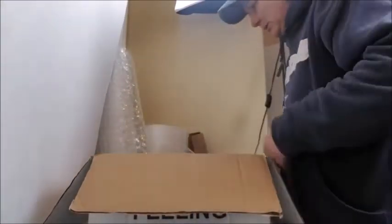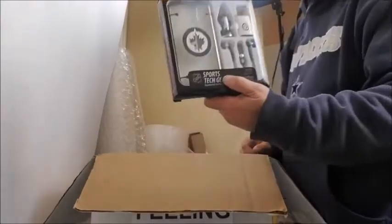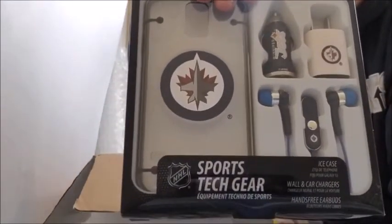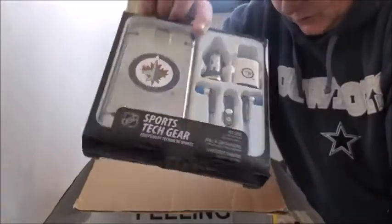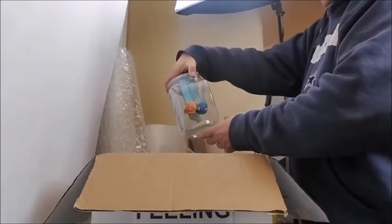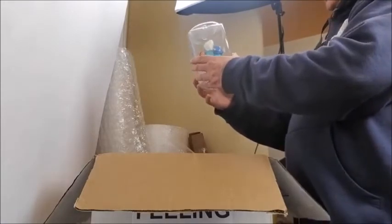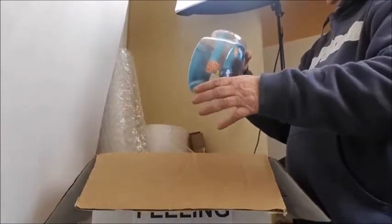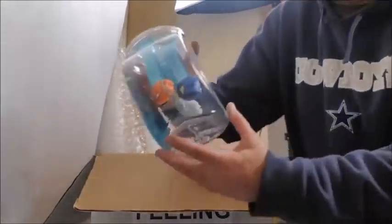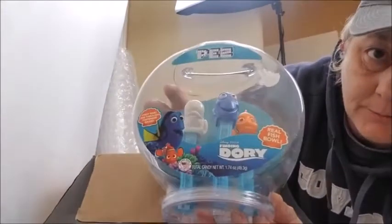Then we've got, hooked up again. Let's see what's on here. Oh, we got another with chargers. NHL tech gear. That's sweet. That's nice. We have an upside down, oh my God, it's Pez. Okay. It's in a fish tank. It's a real fish bowl. No, it's not, guys. Trust me. We know fish. I can show you pictures of a real fish tank. They're upside down, dudes. But turn it right side up and you've got Pez.